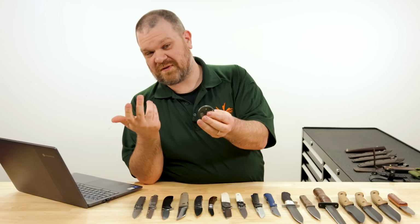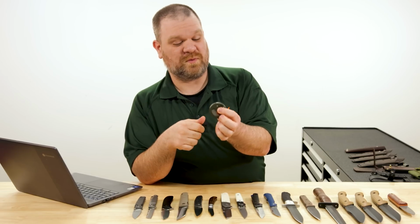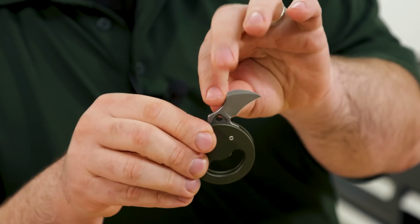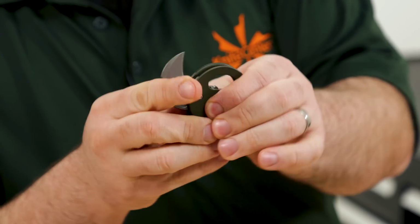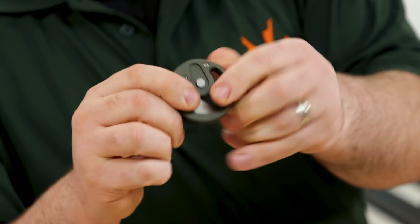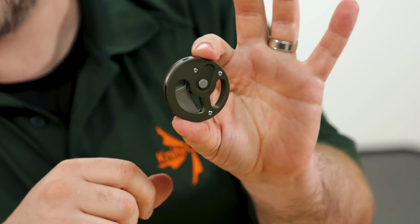So if that's still your thing, go forth and be merry. Just be aware what you're getting into. Now I haven't tried, let's try this actually. No, see, that doesn't even work very well either. Yeah, it's not a fast closer. Makes up for that for being a fast opener, I guess.